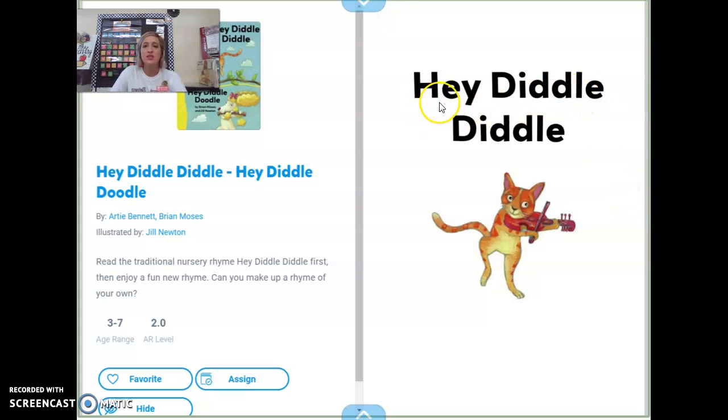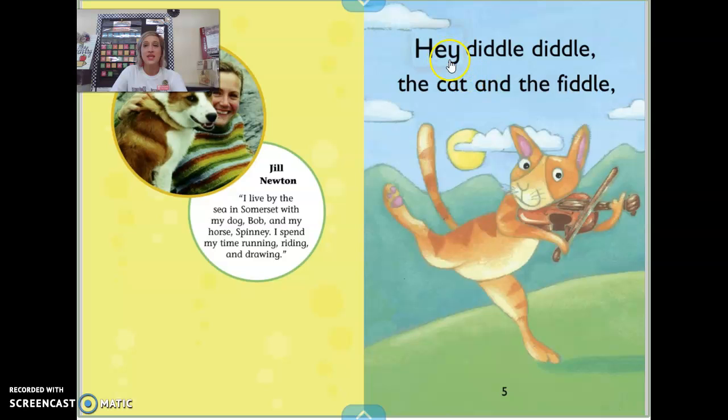All right, so let's look at the title of this book. Hey Diddle Diddle. It says, "Hey diddle diddle, the cat and the fiddle." Do you hear how diddle and fiddle sound the same? That's because they're rhyming words. They sound the same at the end.